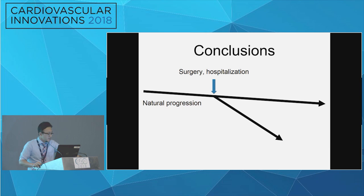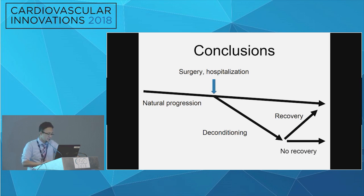So when we're talking about deconditioning, the natural progression is already declining, and the surgery and hospitalization, sometimes we can avoid it, but a lot of times we have a choice in what to do for the patient. Does the patient have to go through major reconstructive surgery, or could we get away with just minor amputations? We have to think about it, because you really have to limit the decline from deconditioning in those patients, so the patient still has a chance of recovery to baseline, rather than just staying underneath.